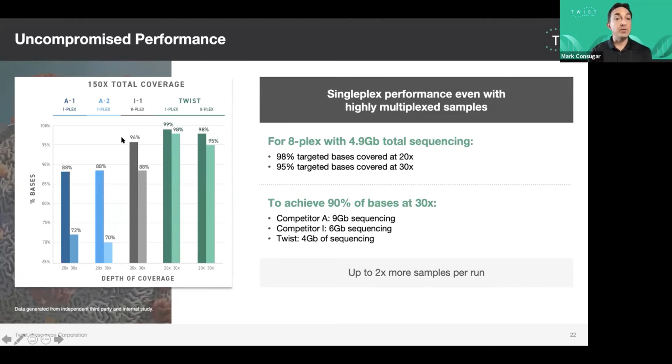Relative to some of our competitors that do 8 plexes, pretty equivalent at the 20x, but not necessarily at the 30x. And if you were to look at 8-plex versus singleplex, I think the data speaks for itself. So the idea is that you can get up to 2 times more samples per run when you start thinking about how we are able to uniformly capture complex libraries in a diverse hybridization reaction in an 8-plex solution, but not have to take the performance hit relative to a singleplex.